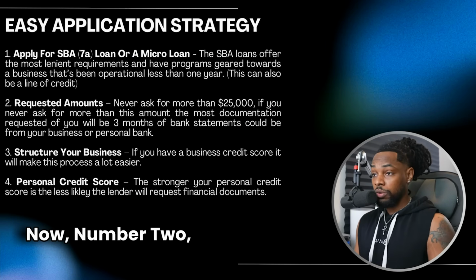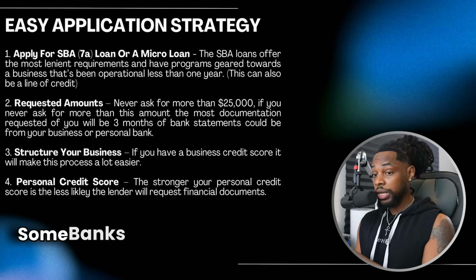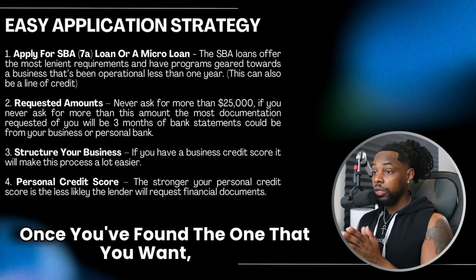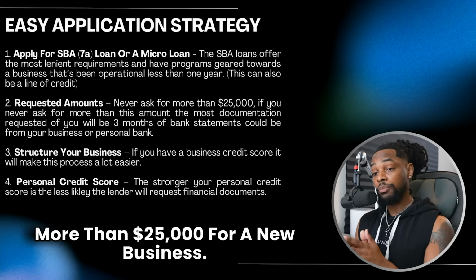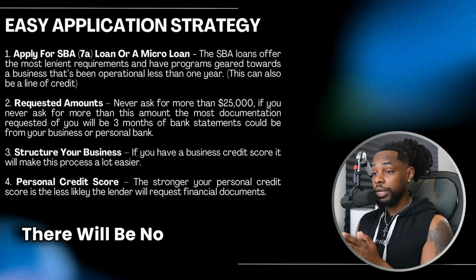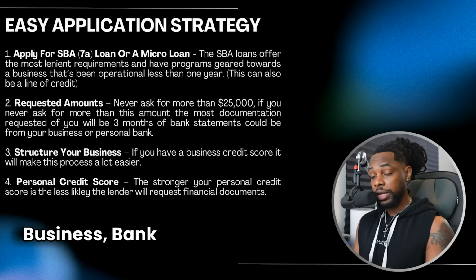Now, number two, once again, once you've chosen an SBA 7A loan or a microloan, once you've picked one or the other, some banks don't have micros, so keep that in mind. Not everyone will, but you'll have to just do a quick search and check. Once you've found the one that you want, you need to make sure that you never ask for more than $25,000 for a brand new business. Don't ask for more than $25,000. If you never ask for more than this amount, then most of the time there will be no documentation that's requested. If they do, it'll be 3 months, maybe 4 months of bank statements. And that could be from your business bank account or your personal.